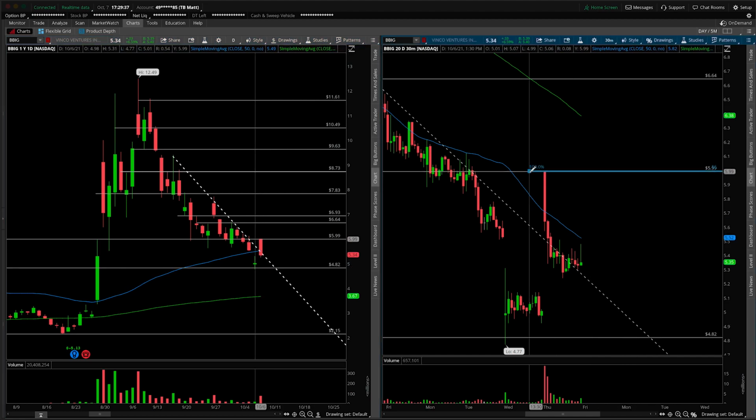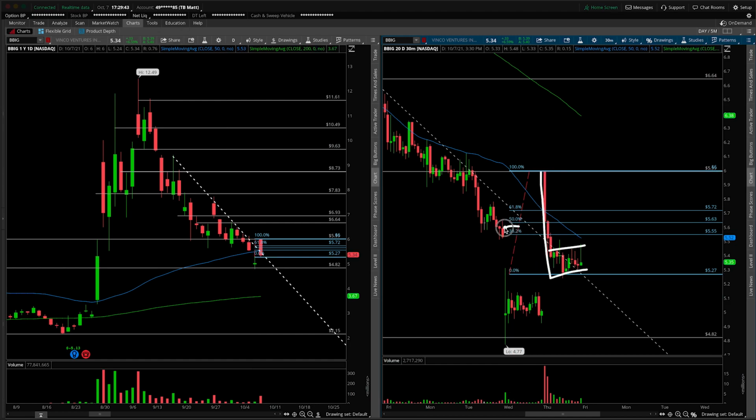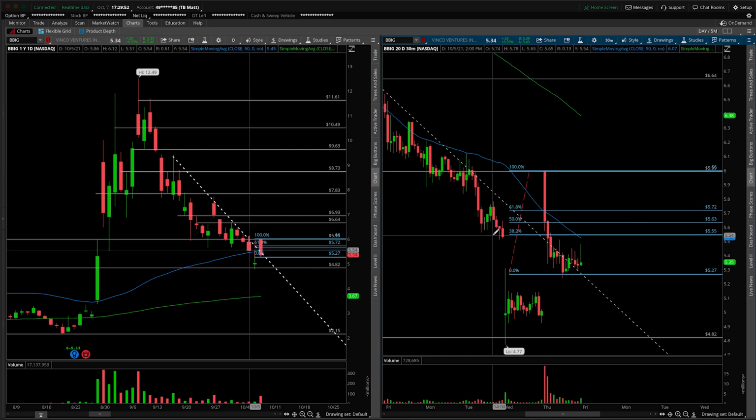Let's take a look through the lens of the Fibonacci's, coming in from the high down to the low. And what you'll notice is that in this period of consolidation, we never really attempted or tried to break that 38.2. So that to me is signaling a sign of weakness from the buyers and strength, quite frankly, from the sellers. So let's put that level on the chart.